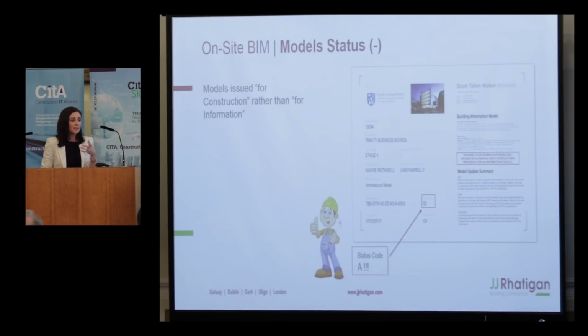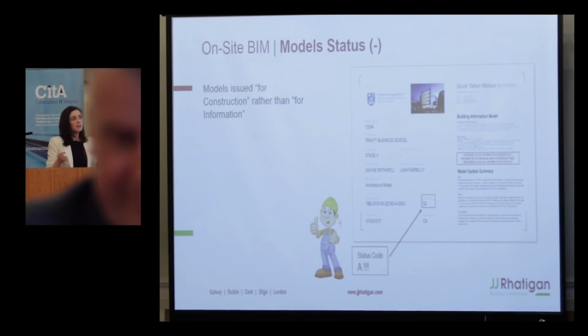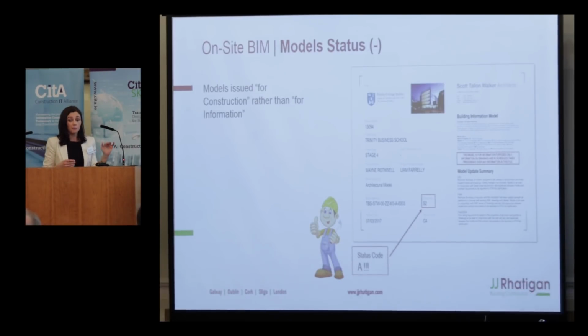It may be because task teams don't yet have the confidence in their modelling capabilities, or maybe it is, as Liam alluded to, that some parts of the model might be deemed finished and other parts are still up in the air. And I don't know, maybe a parameter is assigned to everything that's deemed for construction, and then the rest is for information, and we'd have to relay that back to our site team.